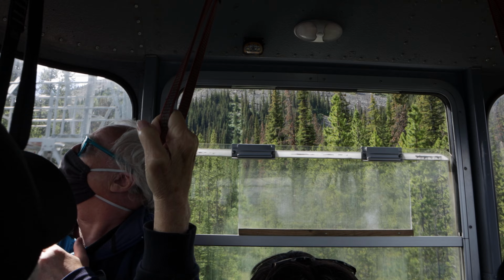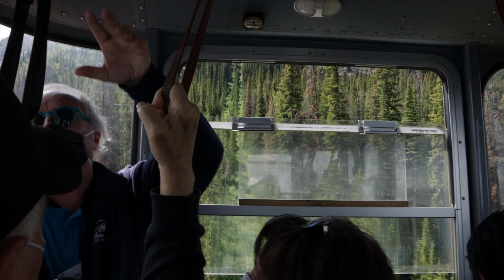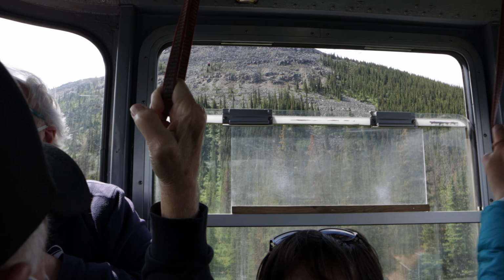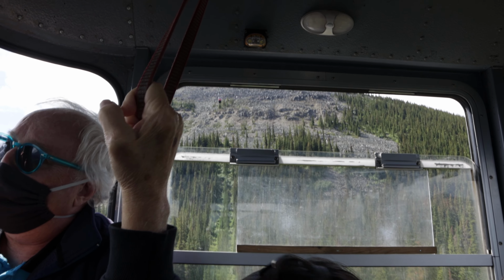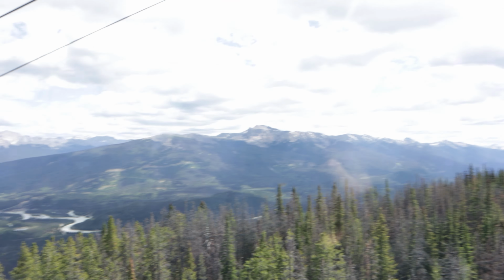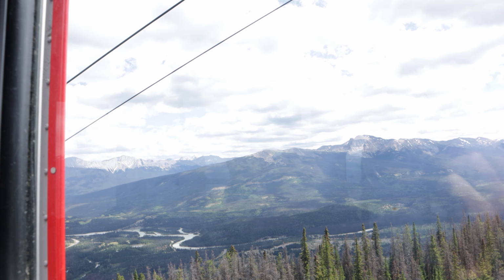So, here we go. There's the push, and that's the release. And that's about as close as we get to a roller coaster, folks. So now if you look off to my immediate right, you'll see the other set of cables. If you can follow them up the mountain and behind me, you'll now see our other car coming down. Of course, we will pass it at exactly halfway.